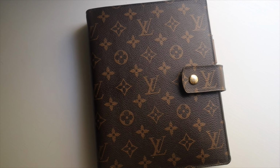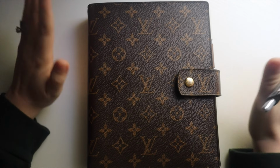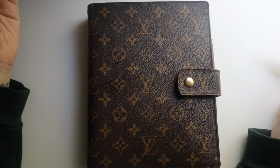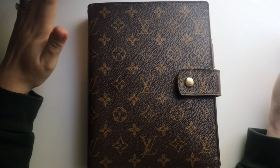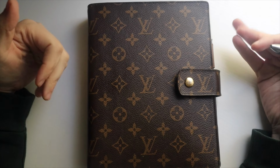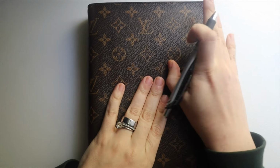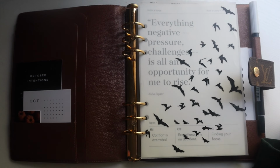So with that, this planner is still my hourly planner. My A6 is definitely my main planner within my planner system. I am down to only 2 planners. That's what's been working for me, and so I'm keeping it that way. This one doesn't really leave my office. I keep it open to the hourly, and that's what I use it for. And so let's go ahead and open it up and I can go over all the details.